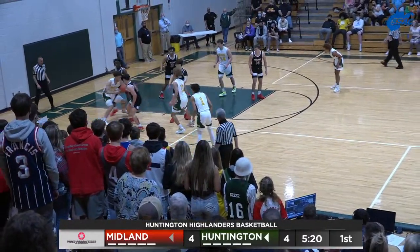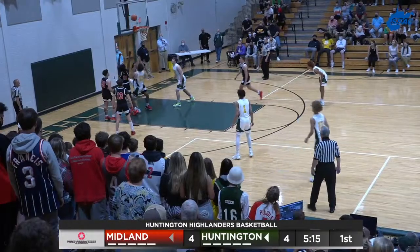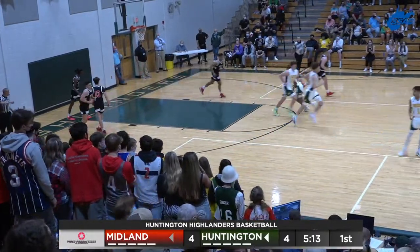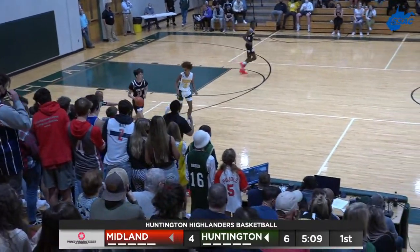Bounce pass down to the inside, gets it into the big man, and Smith goes up with a shot. Nice little scoop shot, no good. Gets the rebound, puts it back up and in, is good. Does a good job on the follow-up, and it's Huntington High on top, 6-4.